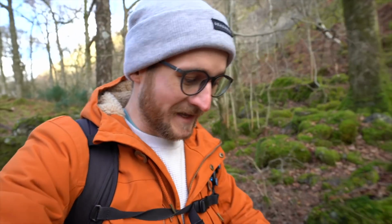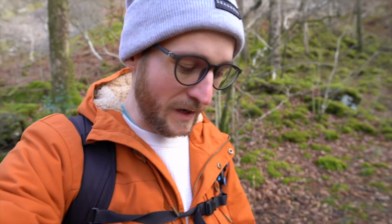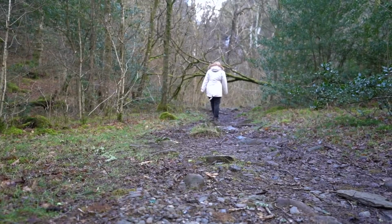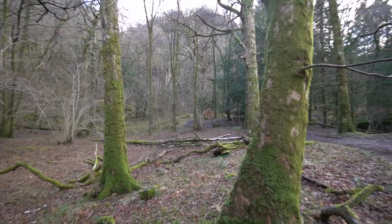So anyway, what we've got planned is we're going to go a little wander from the car park and we're going to go and explore the nearby waterfalls, which I believe is called something like Lodore Falls. Well, we weren't sure if we're on the right track, but I can definitely hear something in the distance. So it's always a good sign when you're on the hunt for waterfalls.